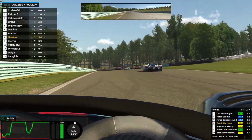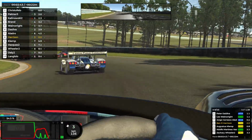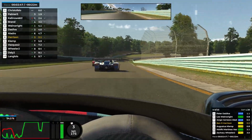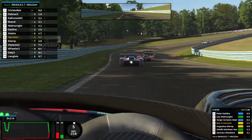It's a longer race than we're used to in the USF Championship. It should probably be around 25 minutes to get the race distance done here, and we're only a couple of minutes in at this point, so it really doesn't make sense to make any rash moves.